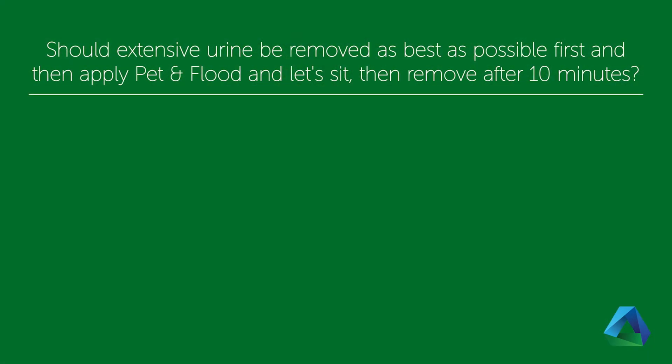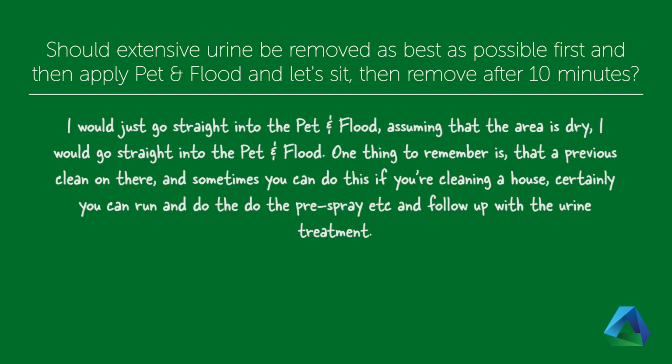So we have just another question. Should extensive urine be removed as best as possible first and then apply pet and flood and let sit, then remove after 10 minutes? I would just go straight into the pet and flood. Assuming that the area is dry, I would go straight into the pet and flood. One thing to remember is that a previous clean on there, and sometimes you can do this if you're cleaning a house. Yes, certainly you can run and do the pre-spray, etc., and follow up with the urine treatment.